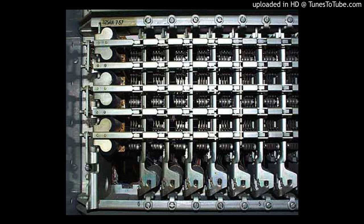In the rare case where a step Centrex is homed on a crossbar 5, you can hear the line link pulsing arrangement being picked up by some distinct clicks. But the crossbar 5 never lets you hear the dial pulsing. When a number 101 ESS PBX is homed on a crossbar 5, you can hear some other distinct clicks as the call goes through very quickly.